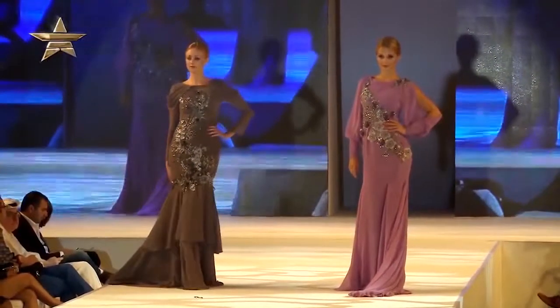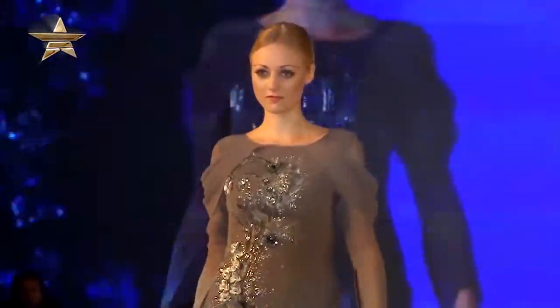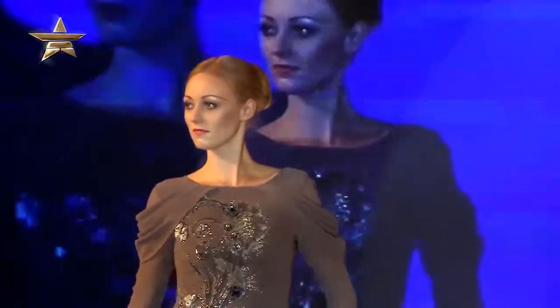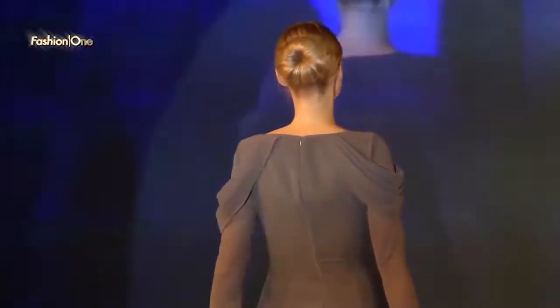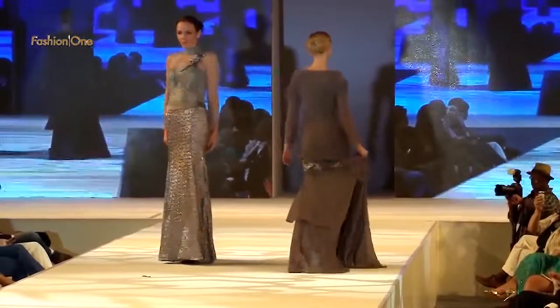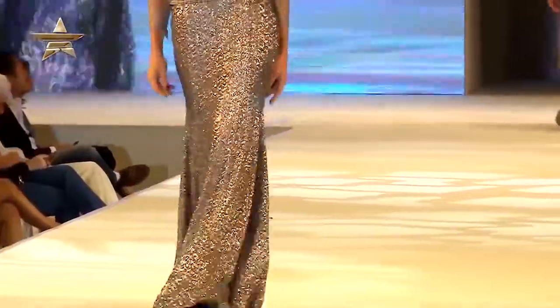Now, we've seen with a lot of your styles and designs, they're very floral, very flowery. What is the inspiration behind your collection? My collection is actually an evening to wedding collection. So it is inspired by femininity and flowers themselves. And the colors are inspired by the colors of summer.